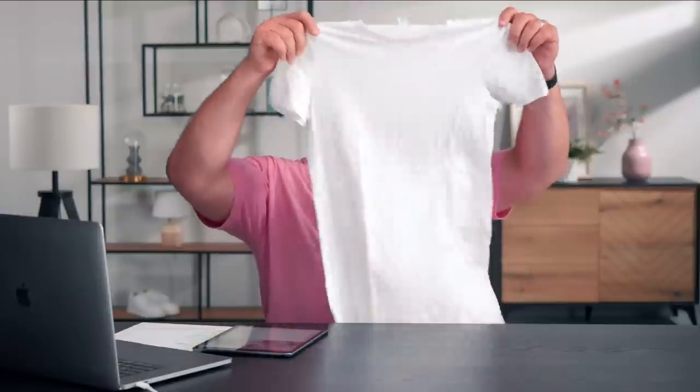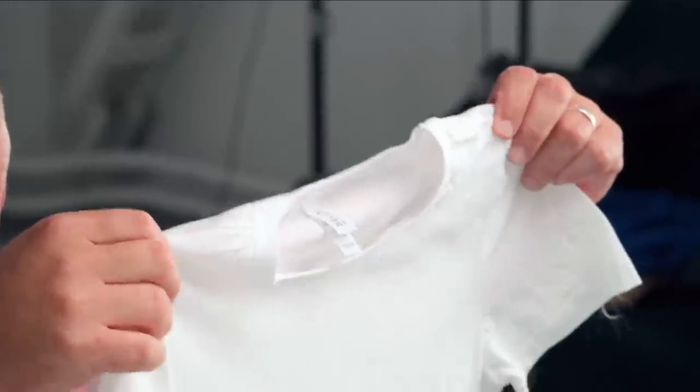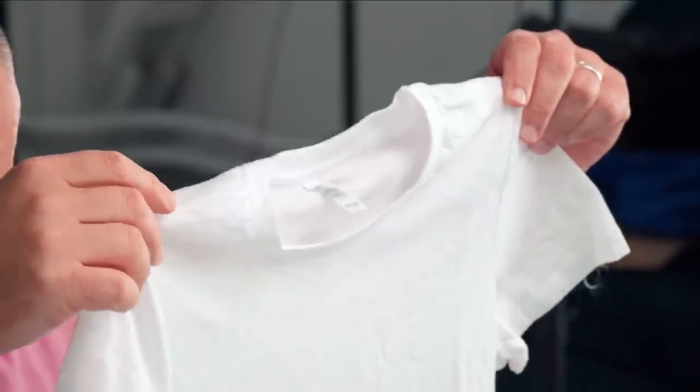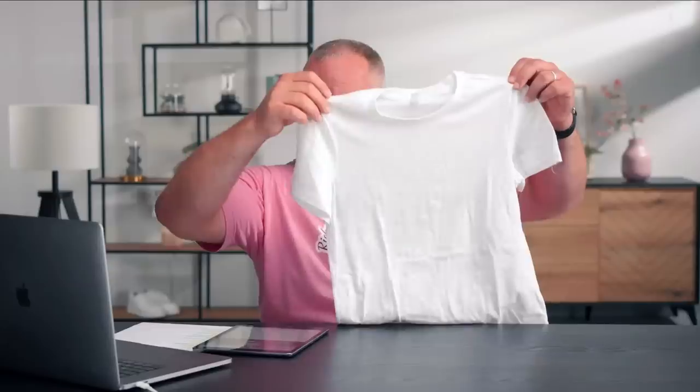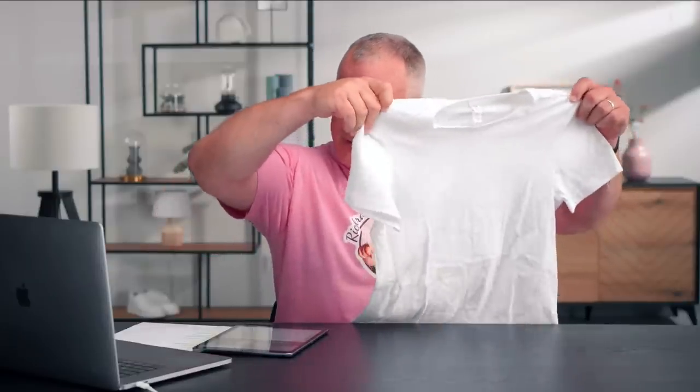Okay, moving down to the last two. This is another women's cut shirt. This is Bella Canvas's answer to Gildan's women's Softstyle shirt. Now, this is the Bella Canvas 6004, also a very light fabric, lighter than the previous shirt that I showed you, at 4.2 ounces. And this is also a slim fit, and this is also going to run a bit longer. So that is something that you need to be aware of if you want to feature this shirt.